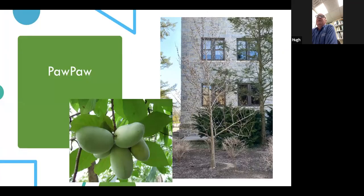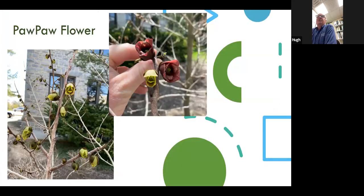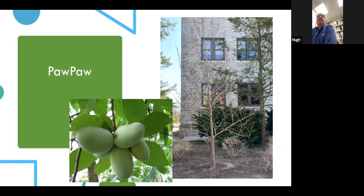Pawpaw tree. This one's right in the corner of Tolentine. There's another one over near Whitehall. Just into flower this past 2 weeks. It's got a different kind of flower to it. Hangs upside down. Starts off purplish, a nice dark purple, and then turns kind of greenish and blends in as the leaves open out. It's the largest native fruit in North America, almost like a big banana.